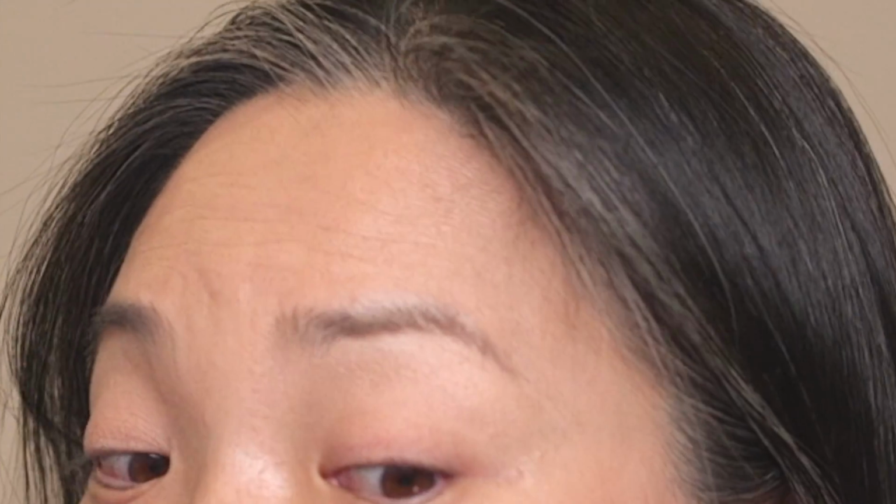My powdered side just looks a little bit more matte. This side just looks a little bit more shiny, but I feel like I don't see a lot of wearing away. I still see that beautiful radiance. I don't see any major breaking up. I definitely feel like it's faded at the tip of my nose for sure.